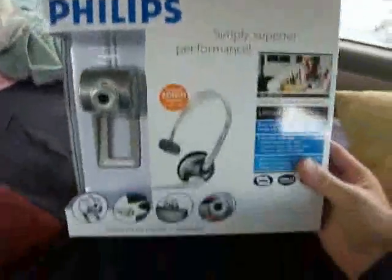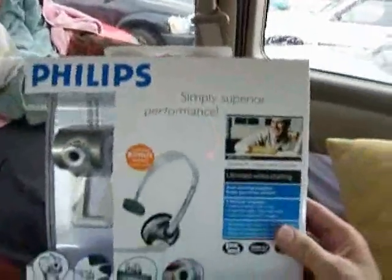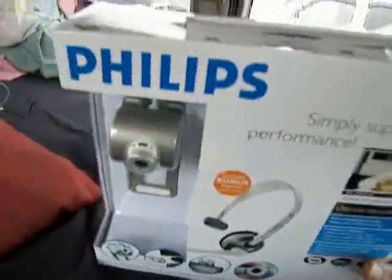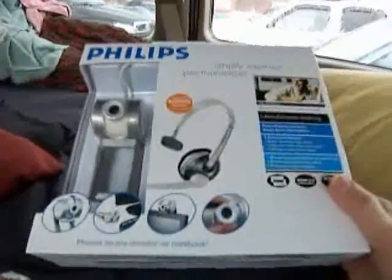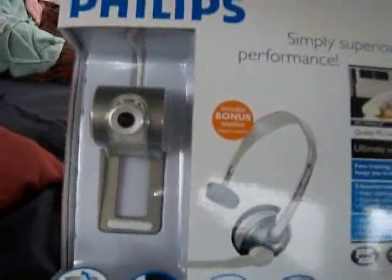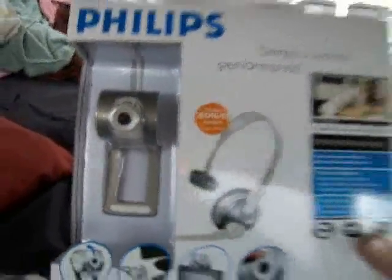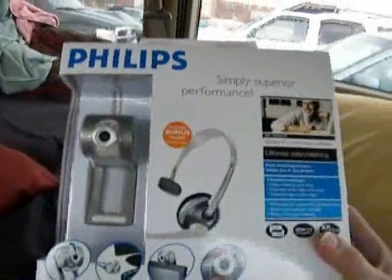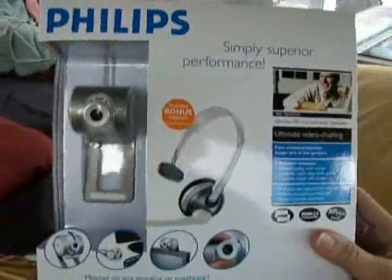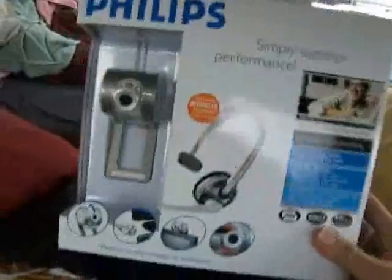Now this camera here, this is what I'm returning today, a Philips, model number SPC701NC/37. Anyway, that supposedly does 30 frames per second, but I don't know. If something actually does 30 frames per second, then it doesn't have a 1 second out of sync problem between your audio and your video, which this one does, 1 whole second. So it's going right back here to Super Walmart. Somewhere around a $50 camera. It was the most expensive one that Walmart carried.